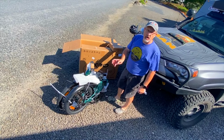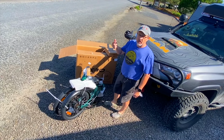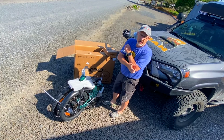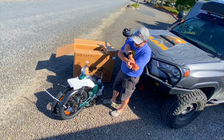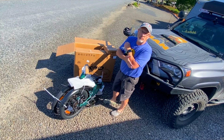And I like the fatter tires because, of course, we do everything off-road. And if I get in a rescue situation, I'm going to need to be able to get from my vehicle out. And it said it had a 40-something mile range. So at 20 miles an hour, that's faster than I can walk and farther than I can walk in one day. So I like that.